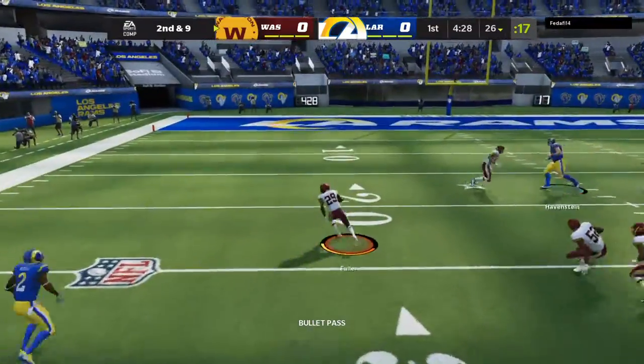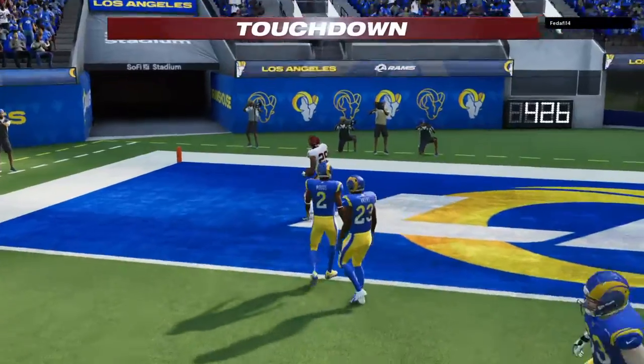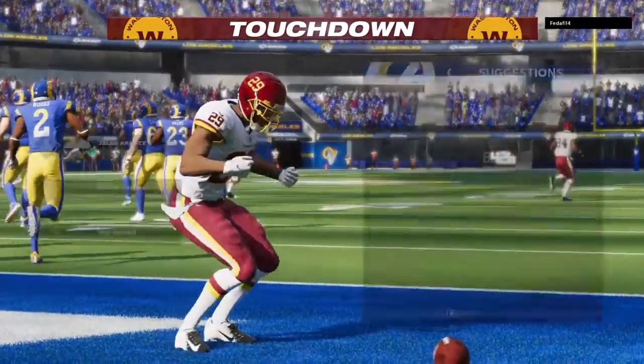Looking this time for runs, and it's intercepted. Picked by Kendall Fuller. And he will bring this one back. It is a pick-6 for a Washington touchdown.